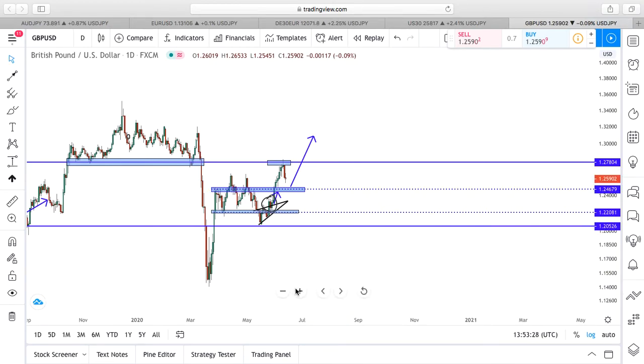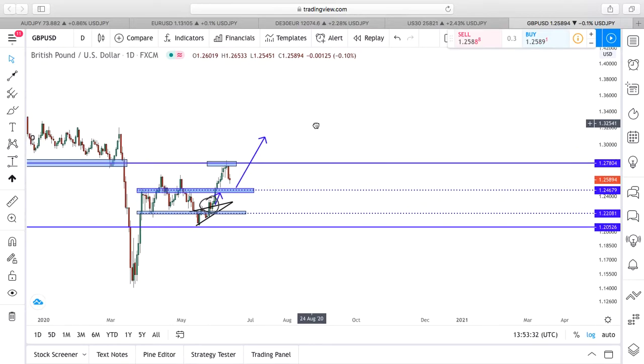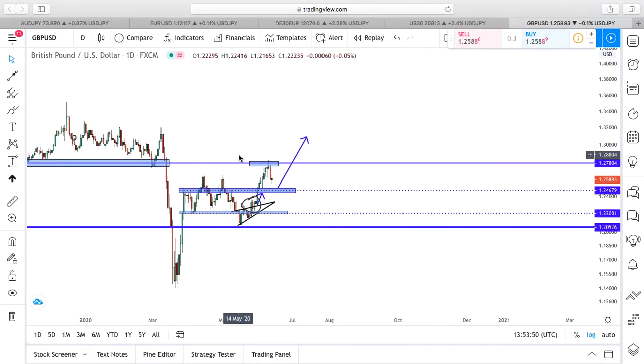So for example, the people that are selling today, they're selling in the hopes that price is going to continue to the downside regardless of this broken resistance area. So in their mind, all they can see is moves to the downside, as we've now seen a rejection of the key resistance. But again, this could simply be a pullback.